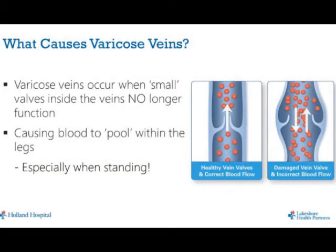The blood has a tendency to pool. That's due to the forces of nature, or gravity. These little tiny microscopic valves are what prevent that pooling. These valves prevent the blood from sliding down in the wrong direction. But again, life's not fair when we get older. And of course, the other risk factors apply.